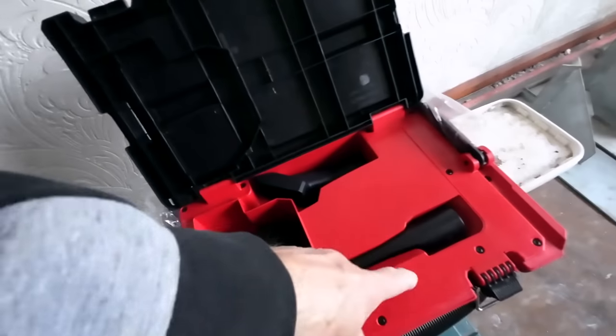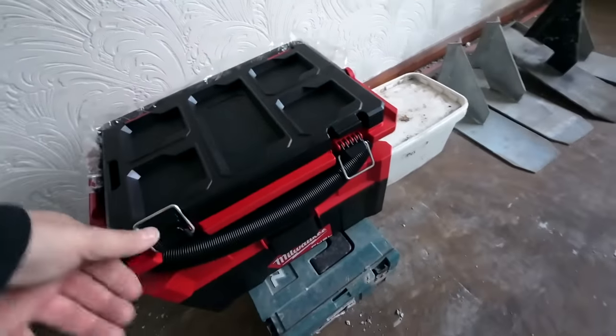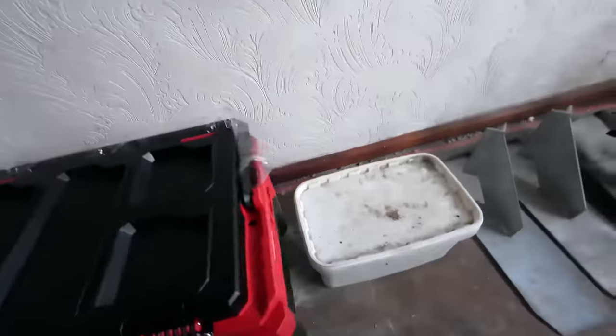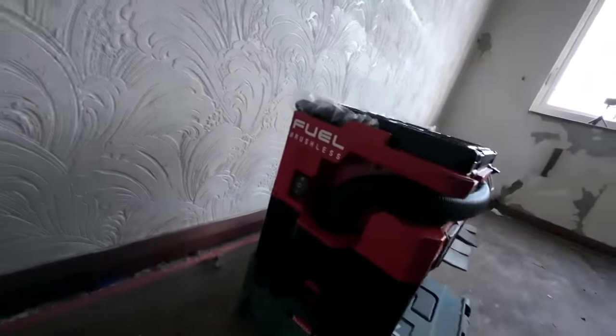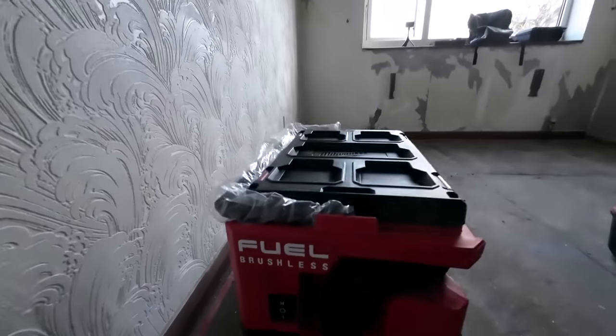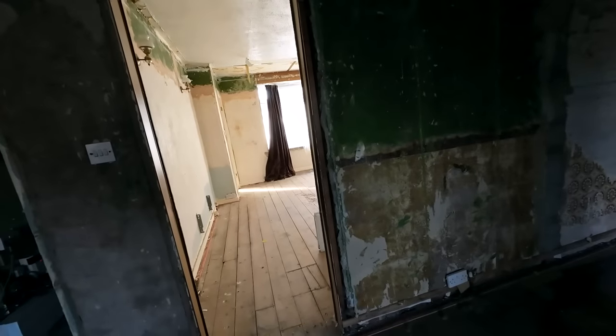Here's the battery, here's the tools. Runs on the 18 volt batteries. Pretty powerful as well. And it's a wet dry vac as well. So we'll be putting that through its paces. There'll be plenty of dust in here. So here we are. We've also got a 30 metre tape as well, which is really good. A lot better than the other one we had.